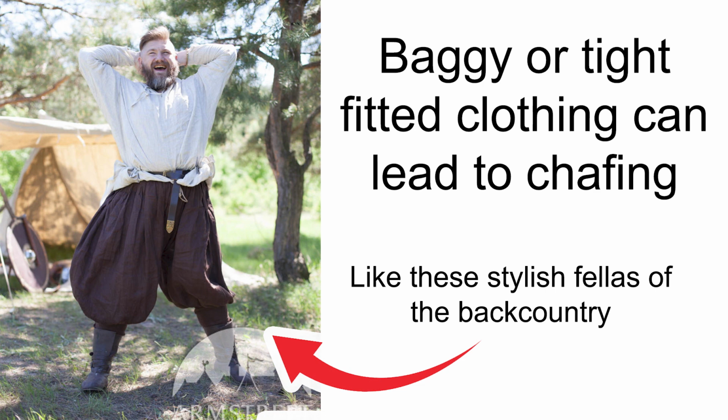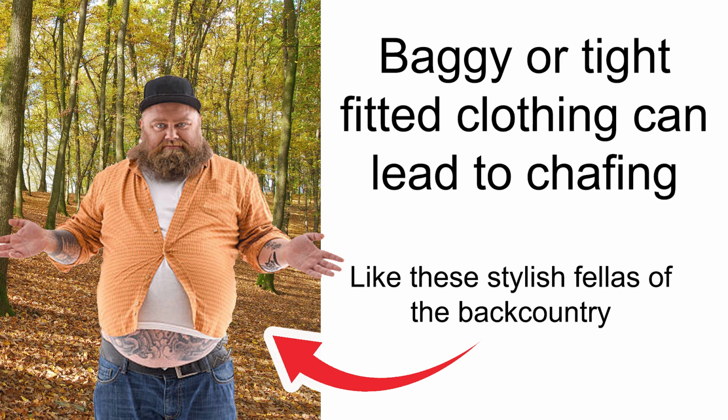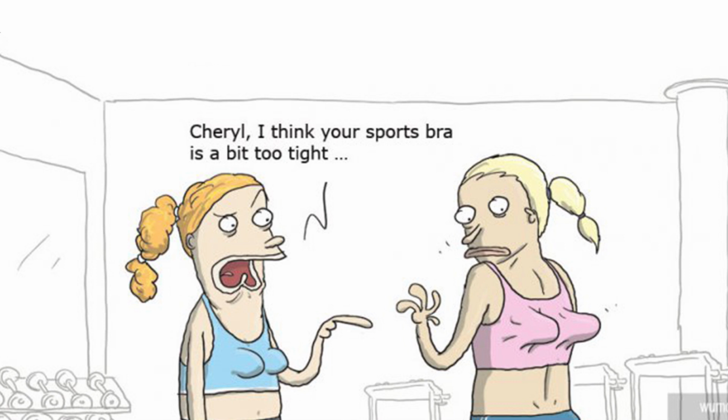Choosing clothing with a good fit is just as crucial. Oversized items tend to bunch and form irritation, causing accumulations of material, and this can certainly lead to chafing. Same goes for items that are too tight. Underwear and women's sports bras are prime offenders when it comes to clothing that tends to dig into your skin if the fit isn't correct.